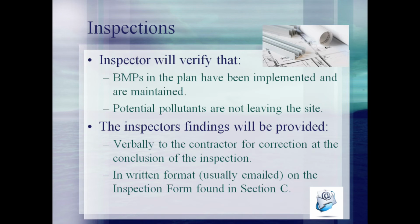The third-party inspection findings are always communicated verbally to the contractor at the end of the inspection so that corrections may be made immediately. Following the final conference, a written copy of the inspection findings on the inspection form will be provided via email. Contractors should respond back with photos of the corrections made or a plan for correction. The inspector will then set a time for re-inspection to ensure that the corrections are completed.